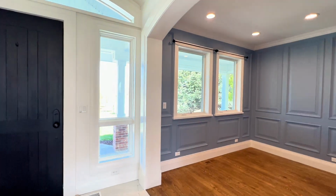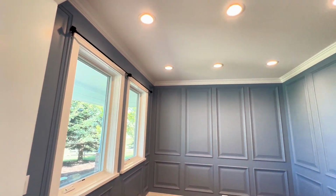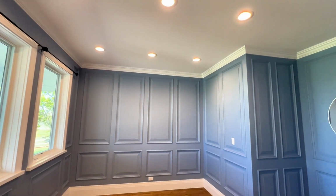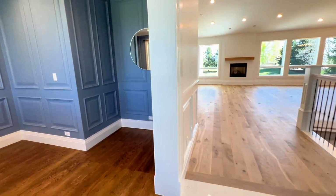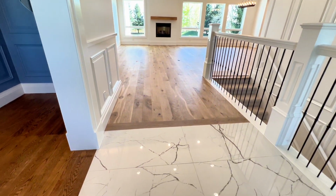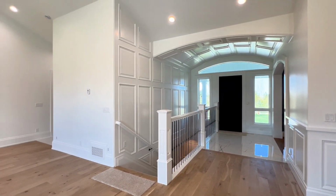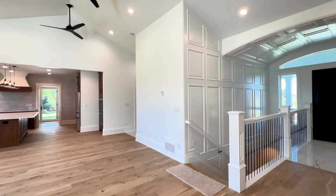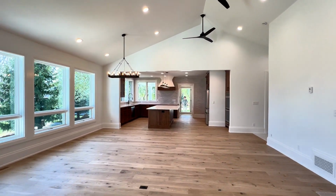So first you'll walk in, plenty of light, and you'll see the marble flooring and even more custom molding in here. This they use as a piano room, but it looks really great as an office. If you work from home or you just want a front sitting room or a library, that room would be perfect for it. Then as you move forward, you will flow right into this massive living room.